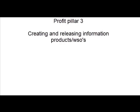So the first one is a WSO, which stands for Warrior Forum Special Offer. A WSO came around many years ago. This is something that was released on the Warrior Forum. The people selling WSOs are supposed to sell them cheaper than they sell the product elsewhere.